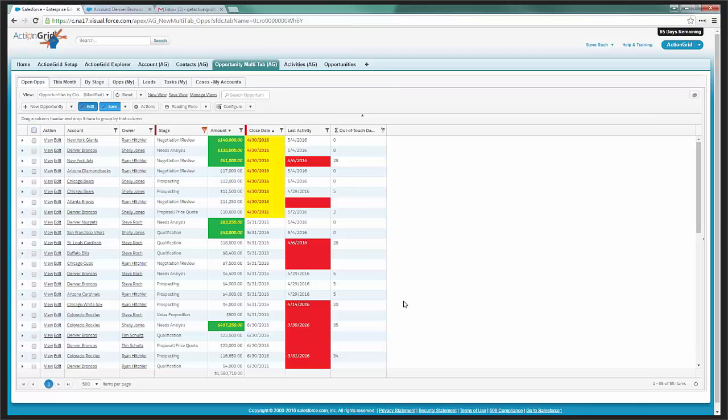But it gets better because, what does the manager have to do? He really needs to go into those opportunities to see what's going on. What are the activities that are going on? Why haven't we been calling this particular guy? If we're trying to close a deal, I'm pretty sure if we don't call, we don't close deals. All right, so this is where we show this novel concept of the reading pane, the ActionGrid reading pane.